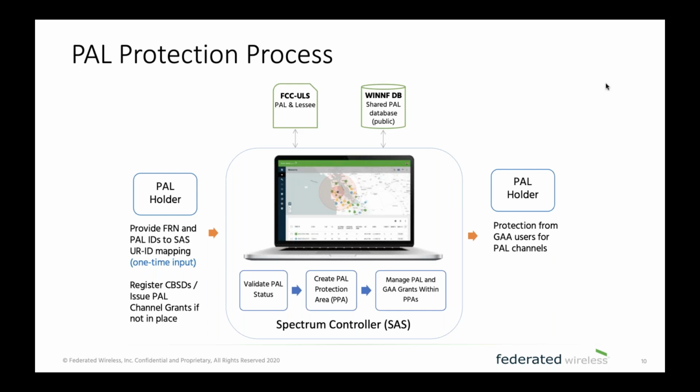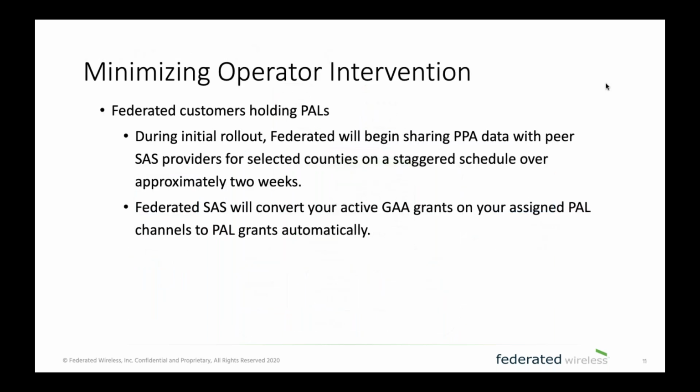So as Michael.com, if I was using between 3550 and 3560 in Westchester County, New York, somebody else's CBSD would not be able to use 3550 to 3560 in Westchester County, New York, or within certain spots of Westchester County, and might be subject to having its power reduced were the radio to try to use that channel in other parts of Westchester County. So what we've done as Federated is we've tried to put as much of this process under the cover so there's minimal operator intervention required to use it.